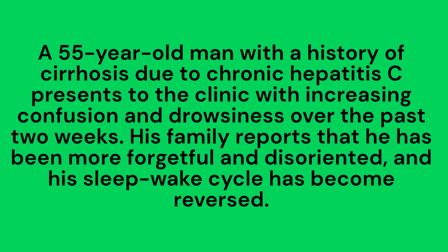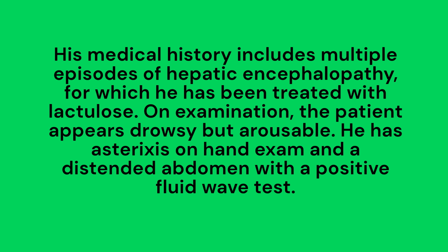A 55-year-old man with a history of cirrhosis due to chronic hepatitis C presents to the clinic with increasing confusion and drowsiness over the past 2 weeks. His family reports that he has been more forgetful and disoriented, and his sleep-wake cycle has become reversed. His medical history includes multiple episodes of hepatic encephalopathy, for which he has been treated with lactulose.